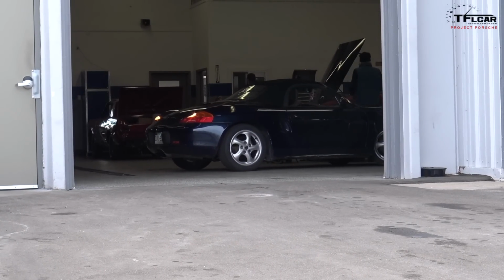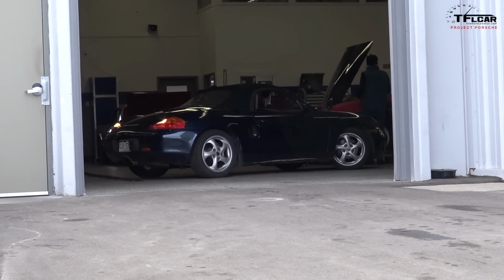They got it up on the lift. They checked it out. They fixed the leak. It also turned out to need a new cat, so we've installed that. The car is getting there. It's starting to become a fully functioning Boxster that we can use on an everyday basis and not have to worry about. But we've had to put a lot of money into it.